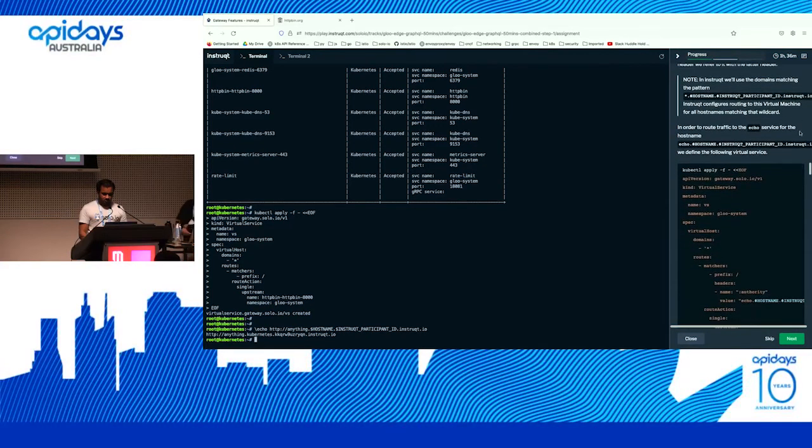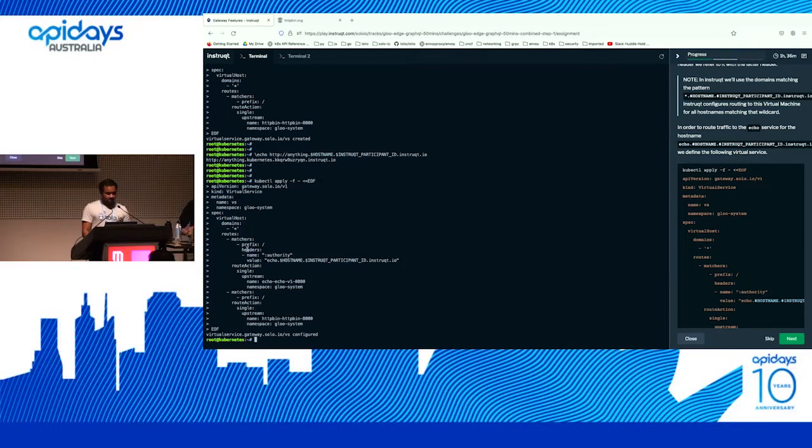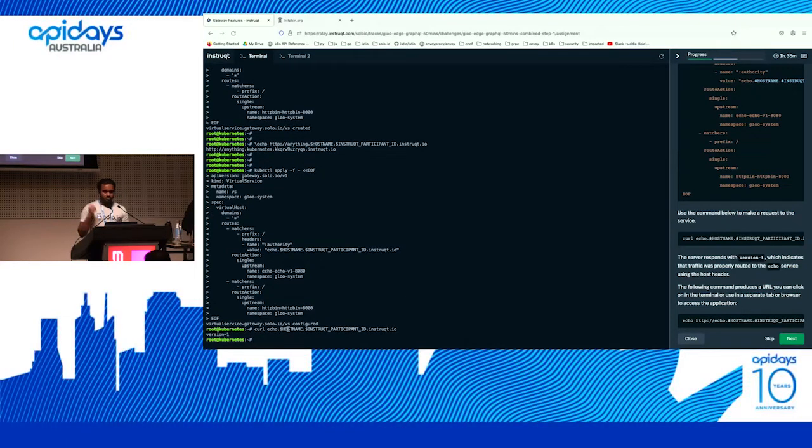Let's quickly skim through some of this stuff. And then in terms of the matches, you can define what sort of matching you want to do, right? You can do header-based matching. So in this case, it looks at the authority header. And based on that, it'll route to a specific destination. And you can also have a fallback route as well. So it's a catch-all route. Anything that doesn't have this header will be served by this upstream. So you can see that the moment you, internally, curl will actually have the authority, right? You can see that it's being served by the core service here.